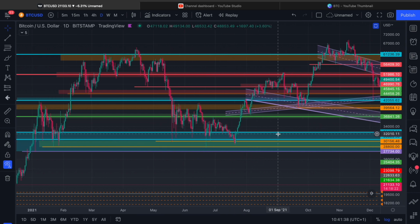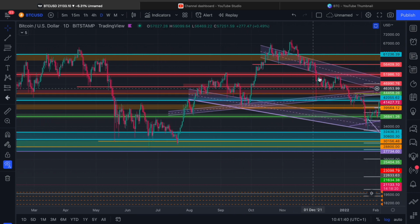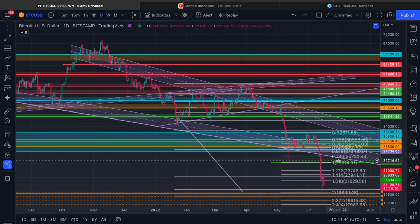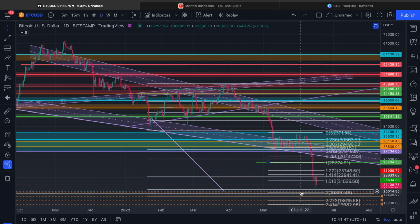You keep filling in these big wicks. Big wick, fill it in. So that's why we knew big wick, fill it in. It's the same always, always, always.